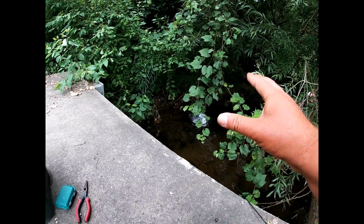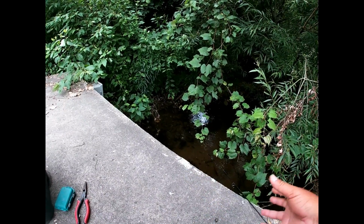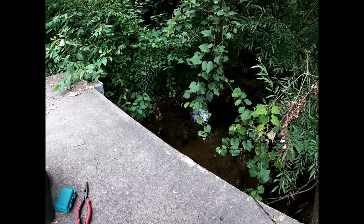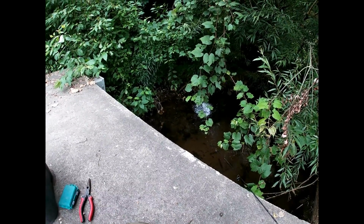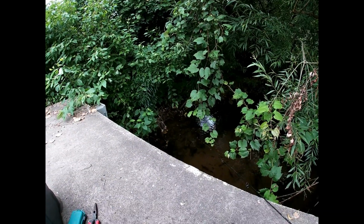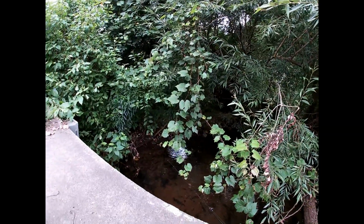I might be getting my limit here. Once I get my limit, I'm done, because these fish are all swallowing the hook. There's no point in it, I'll just be killing fish after that for no reason. I'm not going to keep over my limit because I'm not a poacher. And I would normally only keep like 3 if they were the size of the first one, but they're so small.